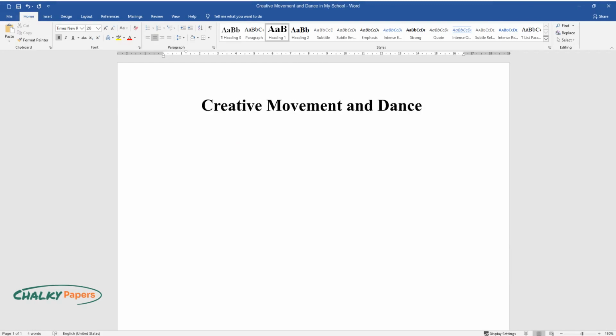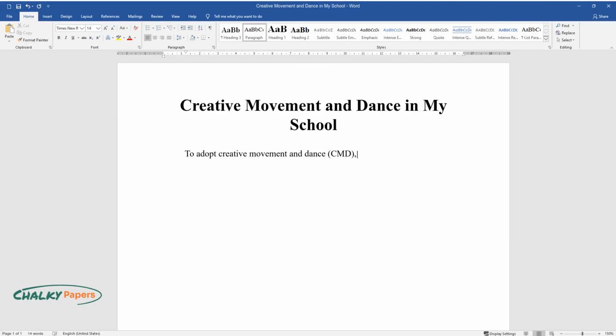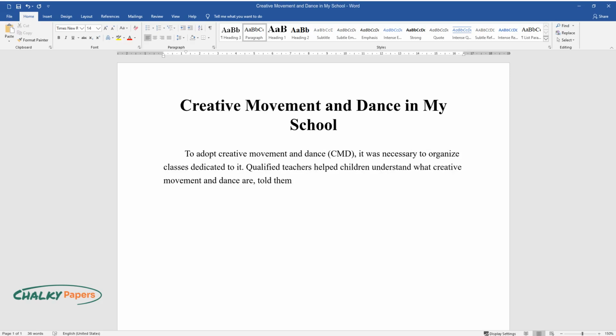Creative movement and dance in my school. To adopt creative movement and dance, CMD, it was necessary to organize classes dedicated to it. Qualified teachers helped children understand what creative movement and dance are, told them about their benefits, and taught them this form of dance step by step.